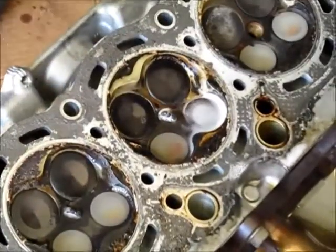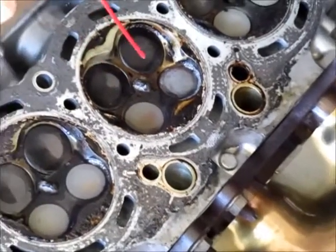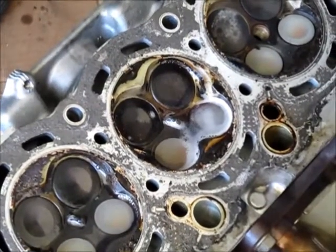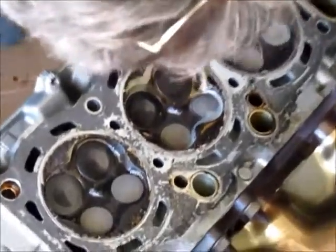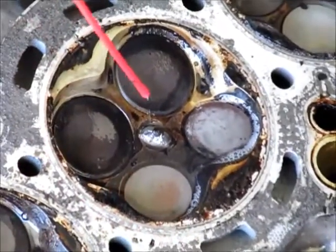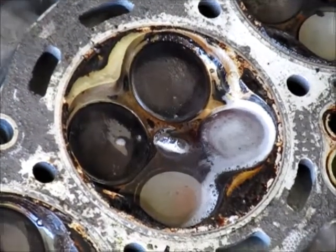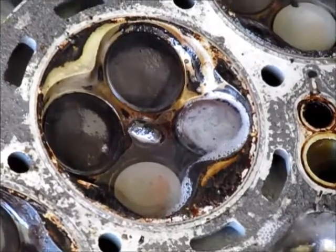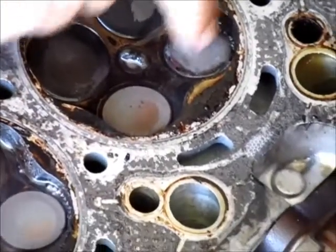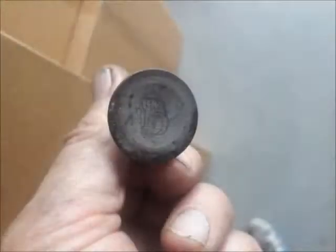I don't want anything. Let me see, I don't know. Maybe we've got a problem. Yeah, it might be leaking a little bit there. So yeah, we're going to have to take this to the machine shop and see what they can come up with. So, okay, that's the next step.